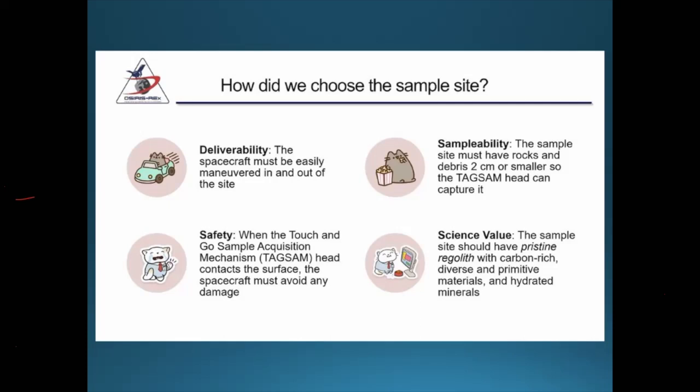And then the science value. Does the sample site have what's referred to as pristine regolith, with carbon-rich, diverse, and primitive material and hydrated materials? They want to know whether or not there is or ever was water on Bennu. I've got a little bit of a video here that will give you a sense of the 4 sample sites.